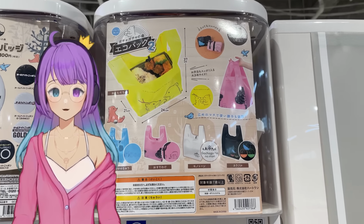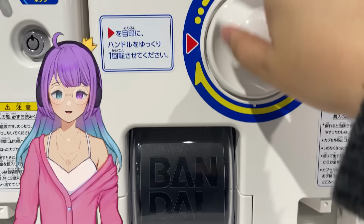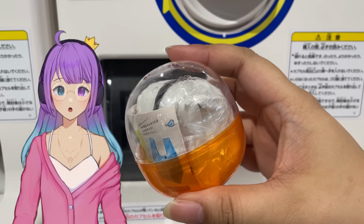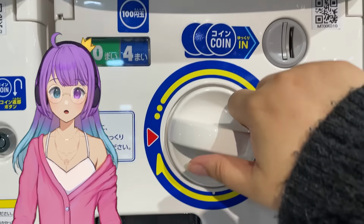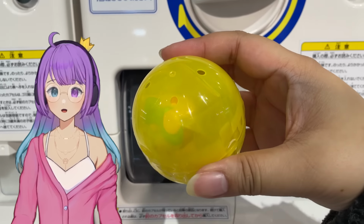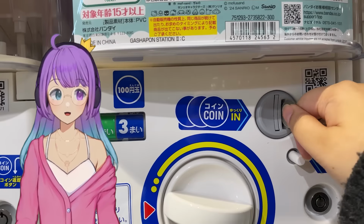So my first stop at the gacha store was actually to get an eco bag because I brought bags with me, but then I forgot them in the car. So first gacha, eco bag, so we can get more gachas. And then I went around and looked for the ones that we saw on the sites, and a lot of them were in stock. I found some Disney ones, and we're not going to talk about what I got because we're going to open them after this.